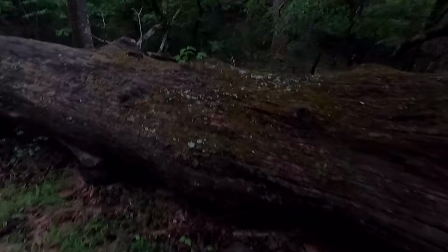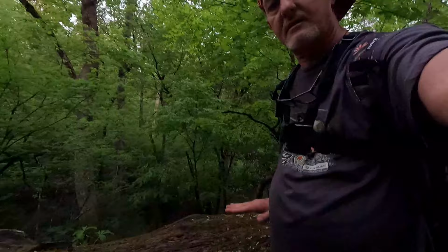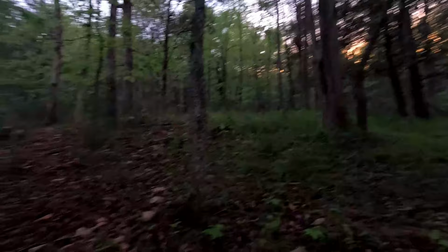Cause it's up to at least my waist right here. That's a big old tree. It's like it fell on somebody's rocks. Gotta be. Some morels somewhere. Dang it. Okay. Let's go. We're headed back.